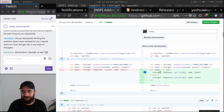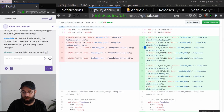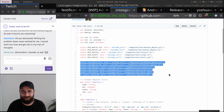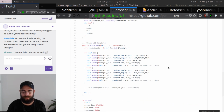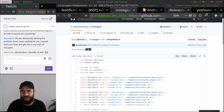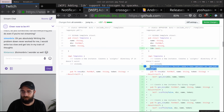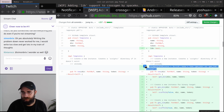So here it says, let template, if lib is gen lib, otherwise gen bin. I like this. This is good. Okay. Wow, so we have lots more statics. Check out this file. It's kind of cool. Bin script, bin deploy, bin everything. Write all. Yeah, I think this is fine, by the way. That was very nice, actually. Very neat.